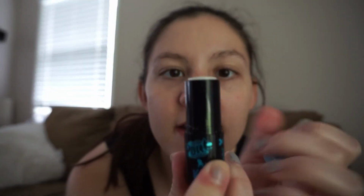And then for K, I was using this Pout and Kiss by Wet n Wild, and that is literally the plastic. This boy is finally gone. It only took me 2 years to finish.